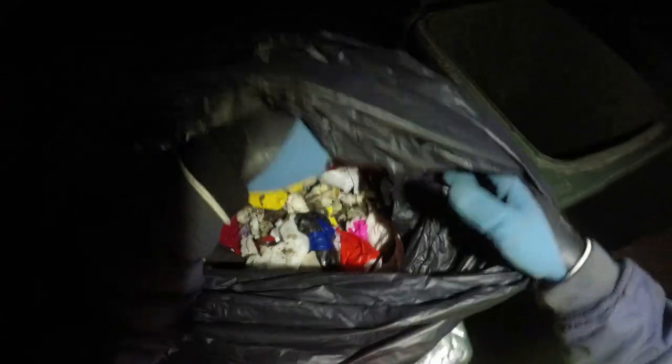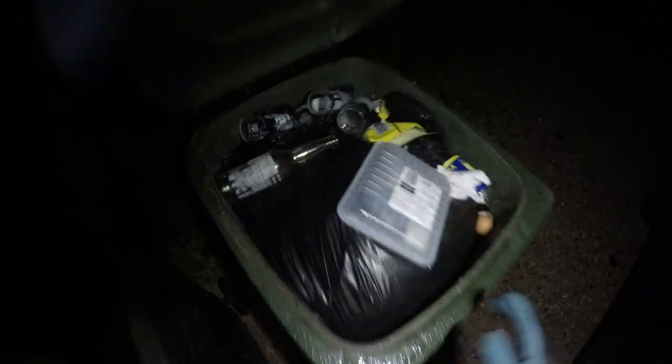Oh, little shot glass. Stainless steel. That's that bag. Sweet. Put him in there. We got an empty one. Close that up. Close that up. Go the last one. Oh, wow.